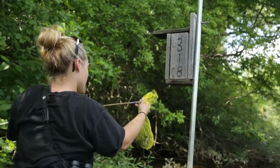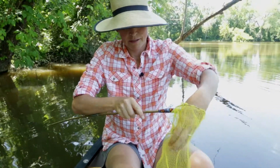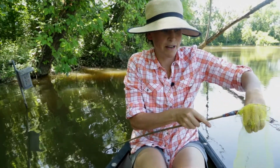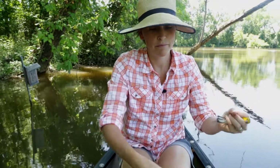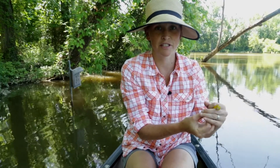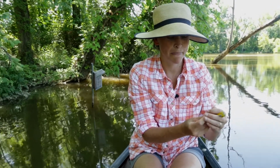Yay! That's how it's done. So this is a female Prothonotary warbler that was just incubating, or actually brooding her nestlings that are just hatched in the past day or so.